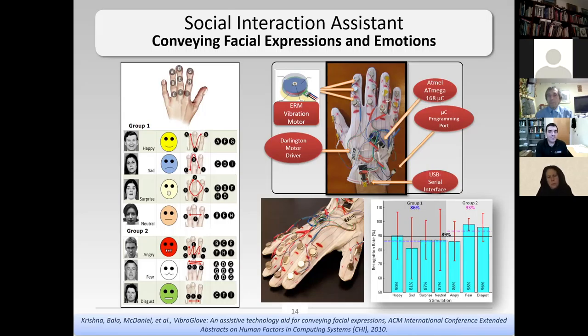At this point, we're not leveraging any perceptual illusions like saltation, the cutaneous rabbit, nothing like that. It was just very simple. Very simple spatiotemporal patterns. If someone is frowning, draw a frown on the back of the hand. If someone is surprised, draw a circle. So it's all based on mouth shape, neutral, straight across. And again, we're using very simple pancake motors, very simple designs, just a proof of concept to try this out.